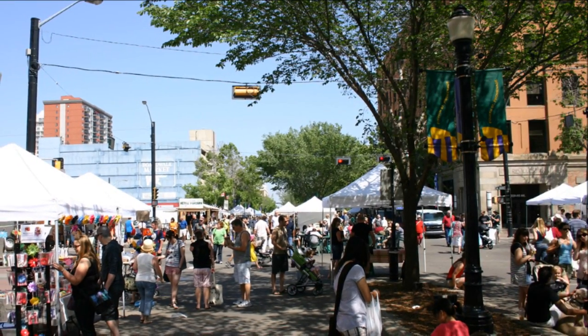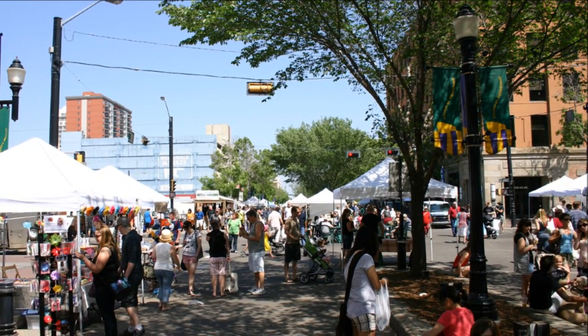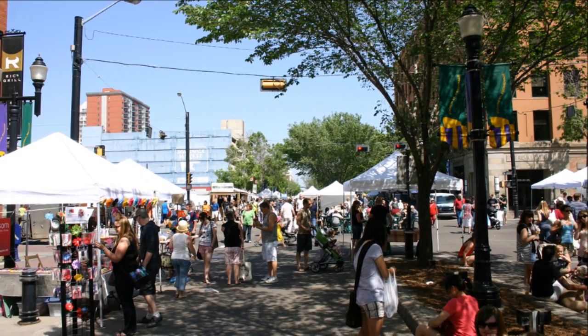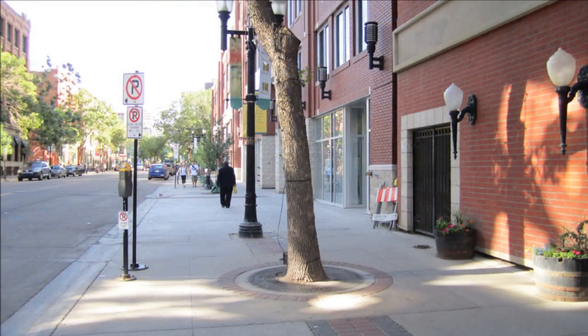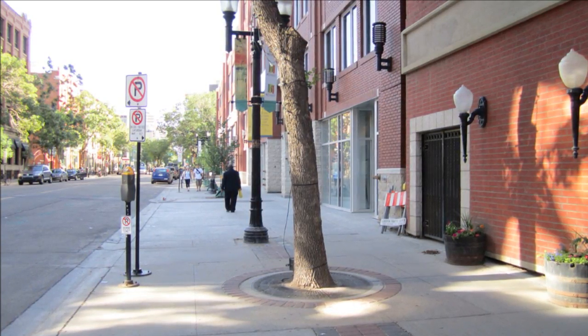When I think of 104th, this is what I think of. It's full of people, it's very vibrant, there's a lot of activity, and actually in this shot you can see there's not a car in sight. 104th Street downtown is vibrant because it's built for people. If you take away the people, you can start to see why the street is built so well for pedestrians.